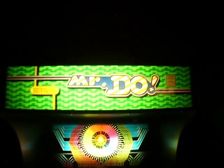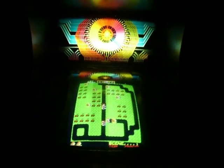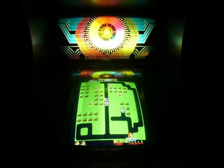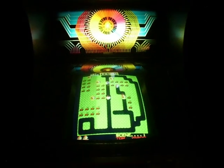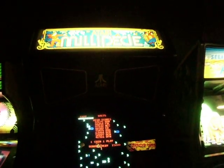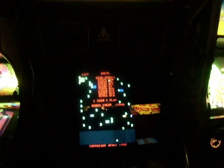Whatever. And here's Mr. Do from Universal. Another interesting classic, which is sort of like a Dig Dug clone if you take a good look at it. Then we have Atari's Millipede. Now here's the strangest game here.